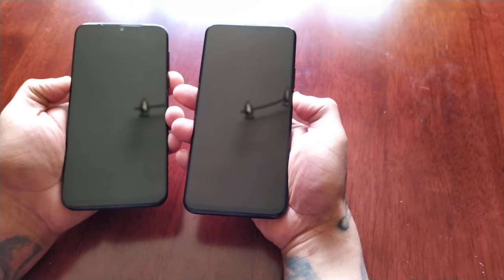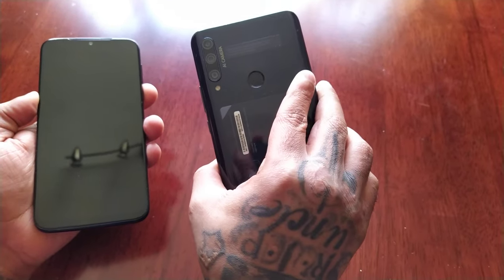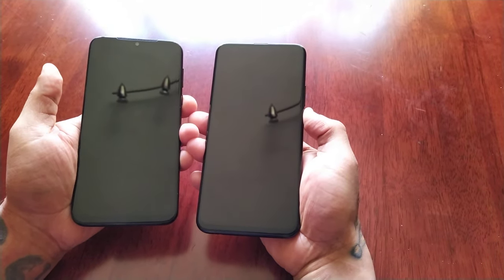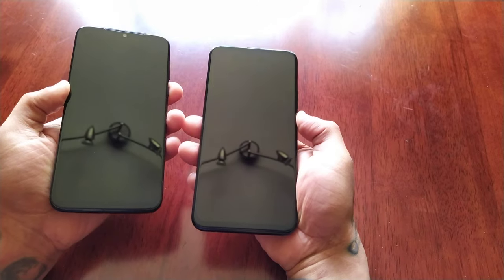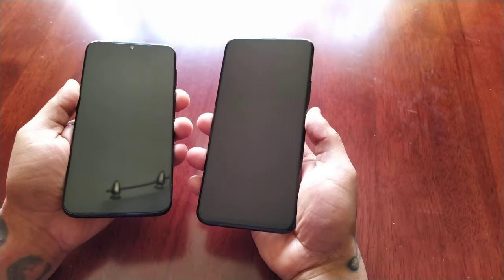Okay, so this time I'll be doing a speed test between these two devices. On the right I have the Honor 9X, on the left I have the Moto G8 Plus. Both these devices have 4 GB of RAM. The Moto G8 Plus has the Snapdragon 665 processor and the Honor 9X has the Kirin 710F.